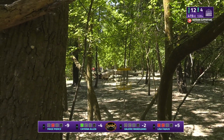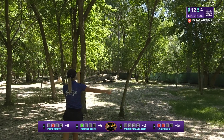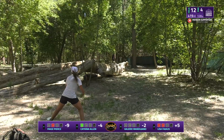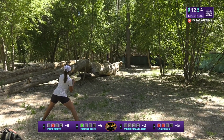Paige going zone as well, and that is money. That's going to be a 3 for Paige. A little bit lower than Kat wanted, but there is a nice open gap on the right side where you can hyzer in next to that wall that you see. She'll have a putt from there.